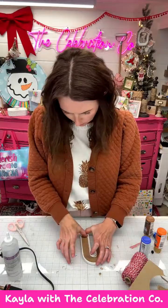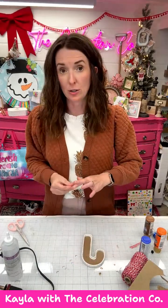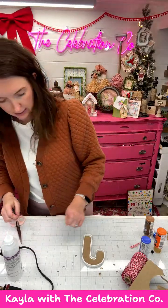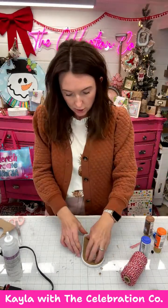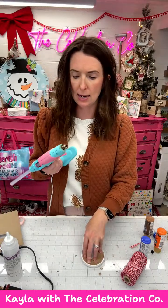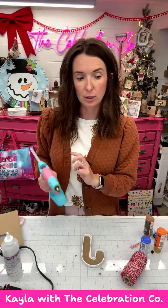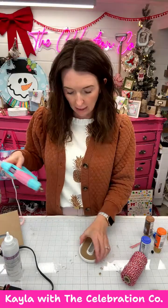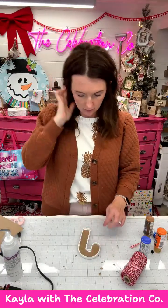Okay, now we are getting ready to have some fun. First, I want to make sure that I get my hanger put in. So I'm going to turn my wood burning tool on again so I can make a hole. You can also do the hole with your hot glue gun. It's not as good, but if you use the Celebration Company glue gun, you can use the precision tip and that'll probably help a little bit. And you just hold it on there until it melts through.